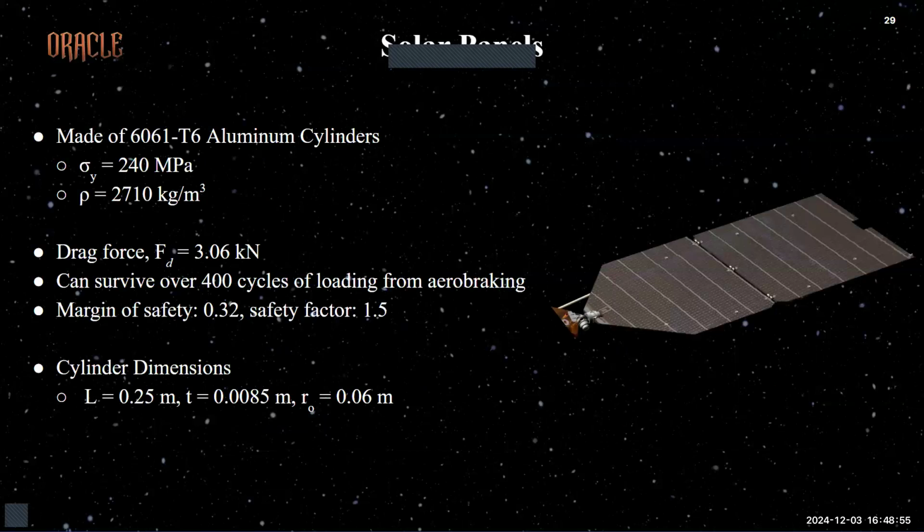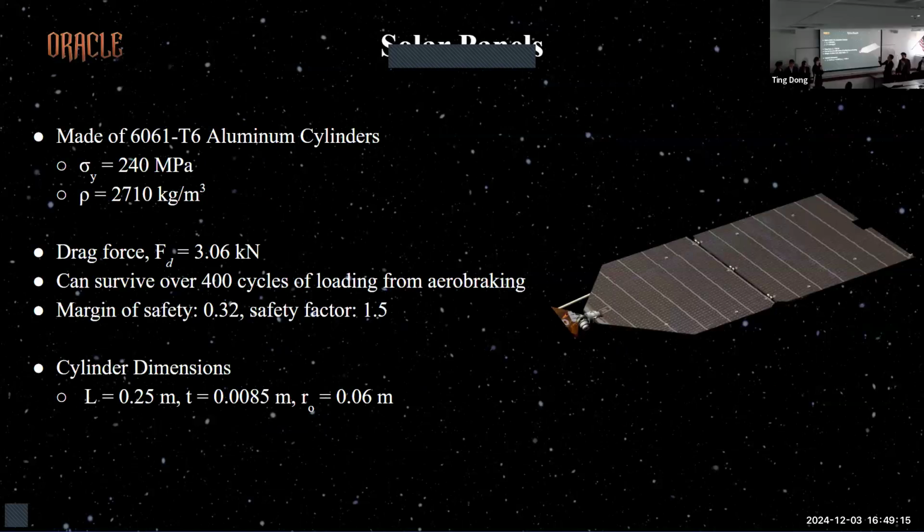But I would wonder about potential performance degradation of solar panels if they are hitting enough atmosphere to act as aerobraking. Are you going to degrade a surface and negatively impact the solar array power generation? Yeah, so our solar panels have a protective cover over them. And at least from previous missions where they did undergo aerobraking, like the MRO mission, they didn't see much significant damage to the solar arrays when they were under aerobraking.